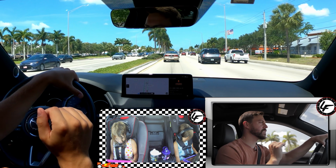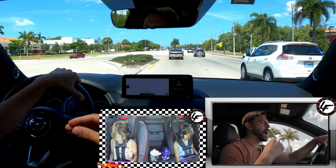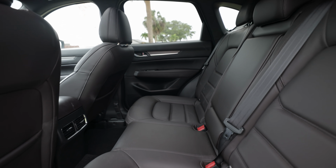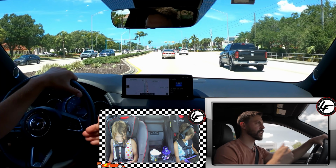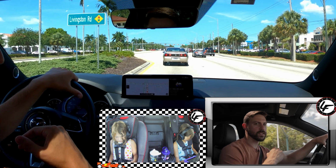Anyways, seats in the back of this vehicle, they're great for the kids. I sat behind my own seat and my knees were into the back of this seat, but it wasn't uncomfortable because the back of this seat is leather and it's soft. So I could actually sit back there for a while and enjoy it, but you can't recline the rear seats very much. So Mazda, in the next iteration, make those seats reclinable. Give us a lever so we can recline those seats a little bit further than where they sit now.